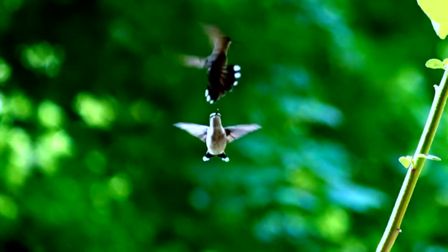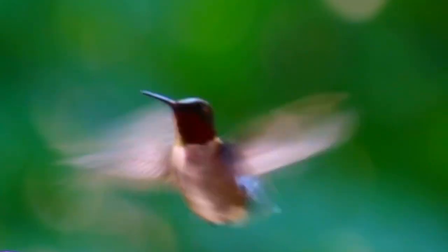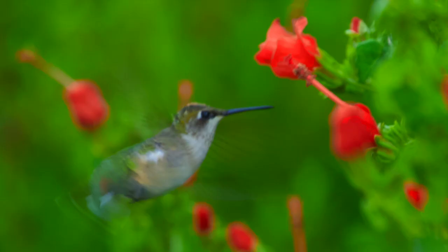Hummingbirds are small, colorful birds known for their rapid wing beats and ability to hover in place. They're found in the Americas and are known for their impressive flying skills and iridescent feathers. They primarily feed on nectar from flowers and are important pollinators.